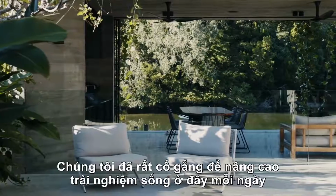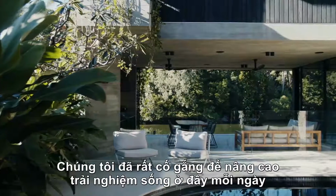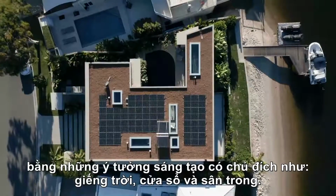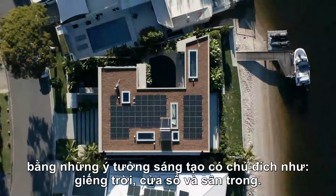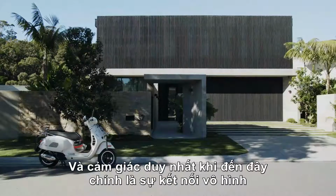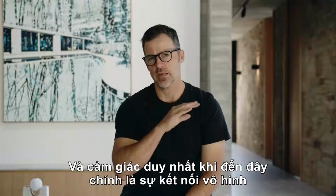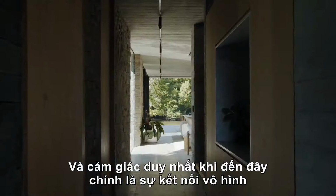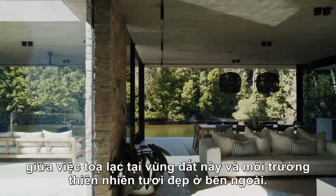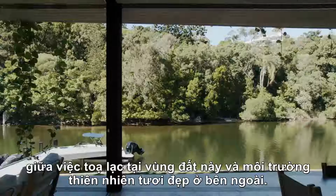We've really tried to heighten the experience of living and being here every day through these quite deliberate experiences of skylight, window and courtyard. And there's just this sense upon arrival that there's this absolutely unadorned, unfettered, invisible connection between occupation of this land and the beautiful environment in the world outside.